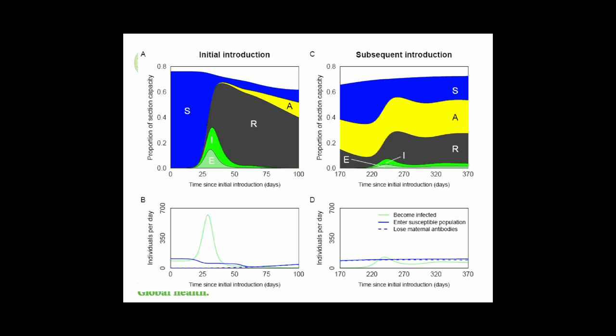What happens though is if you introduce the virus again, so we make the assumption that bats are constantly flying in and out of these pig farms, and by the way, pig farmers in Malaysia plant fruit trees over the pigsties to provide shade, and these fruit bats love those fruit trees, mango trees, durian. And so if you assume that they introduce the virus again, the virus persists and lasts for 2 years, and it's just like the outbreak in Malaysia.